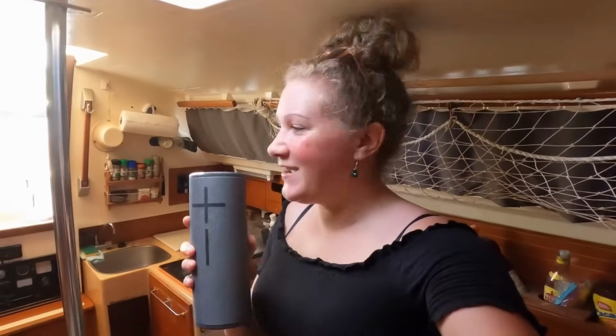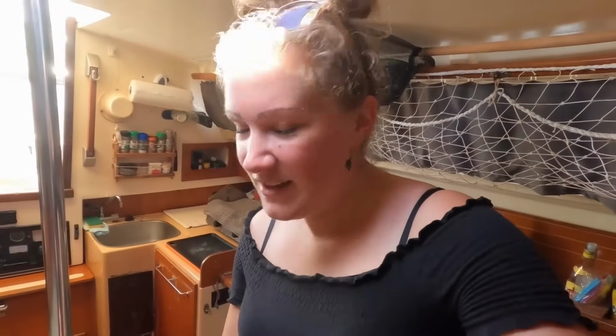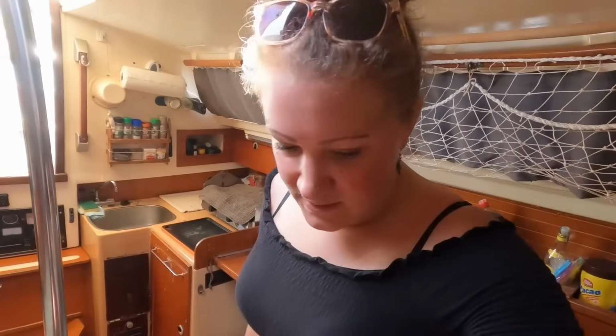I got my speaker here, I got my music. I brought cleaning supplies and also a face mask because I wasn't sure how bad it was with the mold, but I think I'm okay for now, especially since all my hatches are open and it is a windy day, which is good. So there's enough airflow, I might be okay. Let's see how I go.